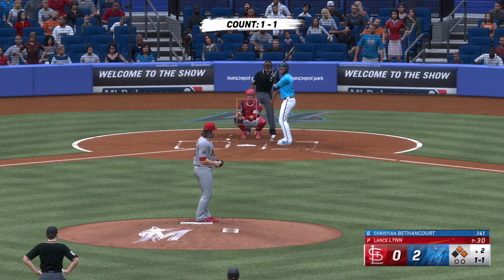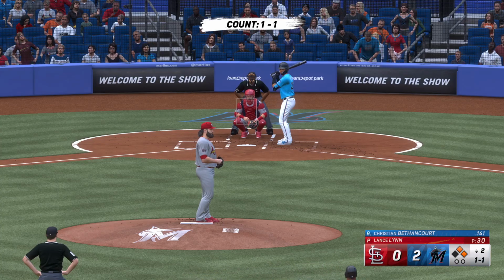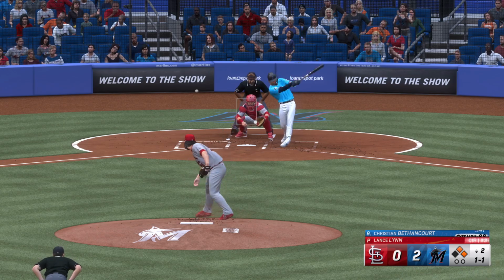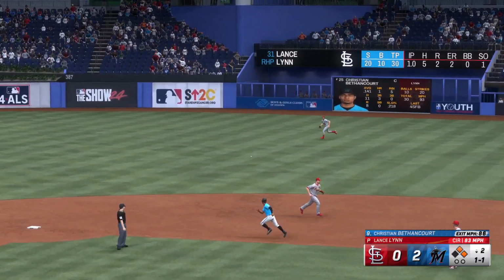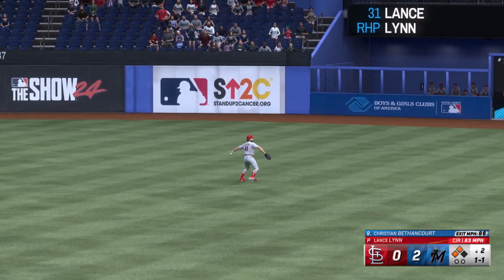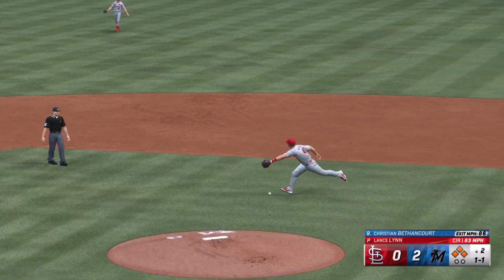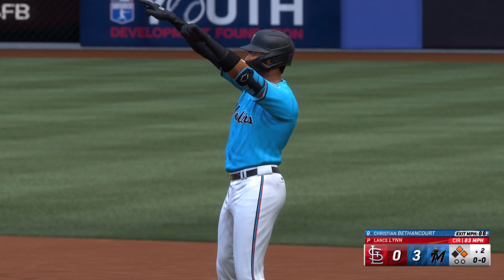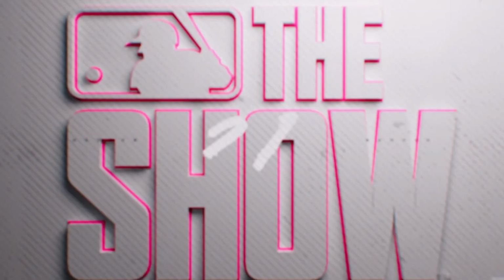And here's the catcher, Christian Bethancourt. The pitch. Line drive, base hit, right center field. Around third. The throw in. It's offline. The run comes in. It's 3-zip. That's now 3 hits in a row for the offense.